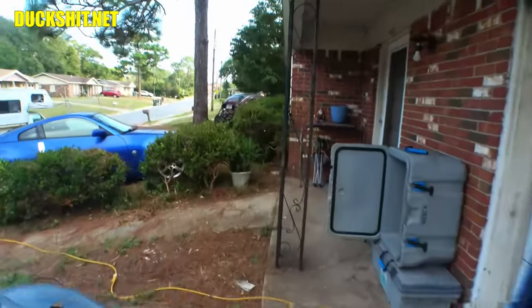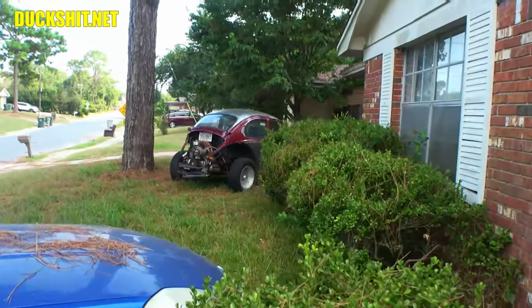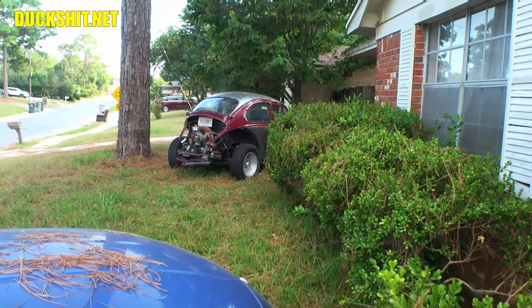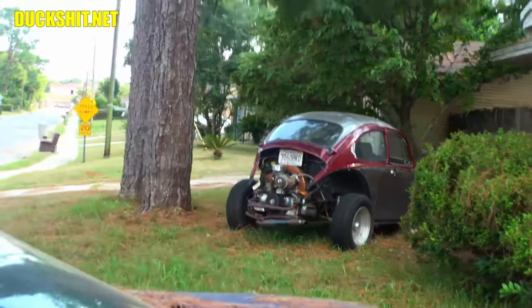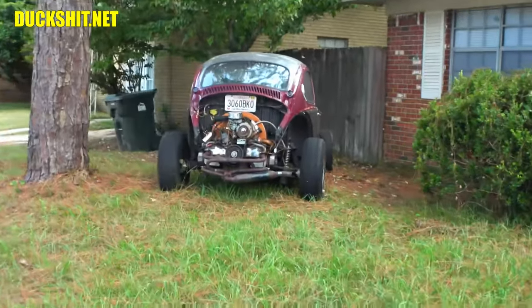Rob's Beetle over there. I still need to get to it. It runs and drives. He actually managed to drive it over here from the other side of town without any big problems. It just needs to be gone through, and I think we need to put it up for sale. He's got a little bit of a debt that he needs to settle up with me. He owes me some money, so I think we're going to fix it up and probably try to sell it, or maybe he'll drive it for a little bit.